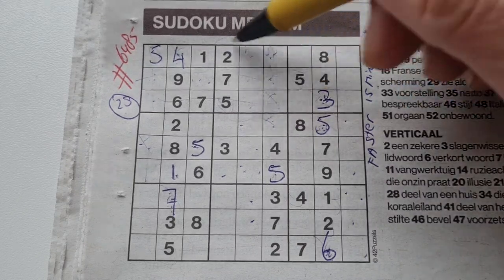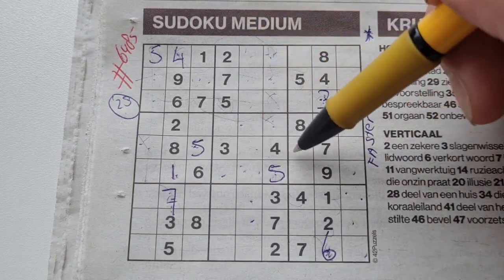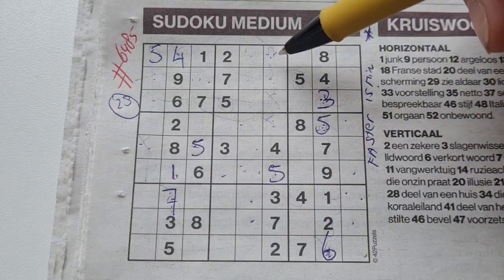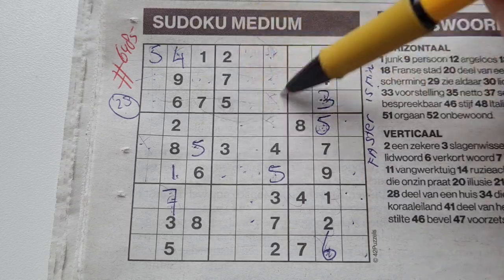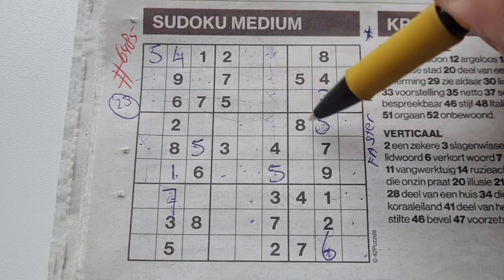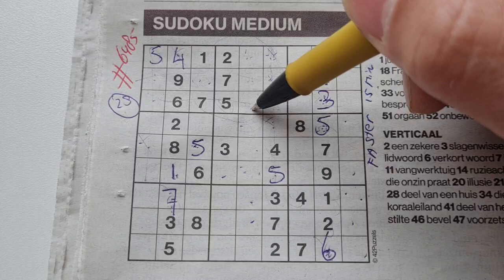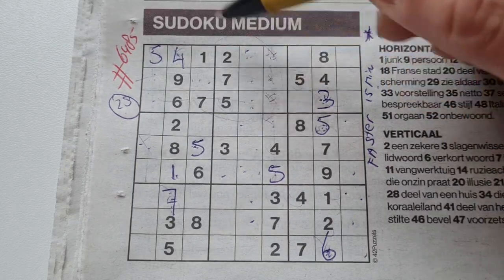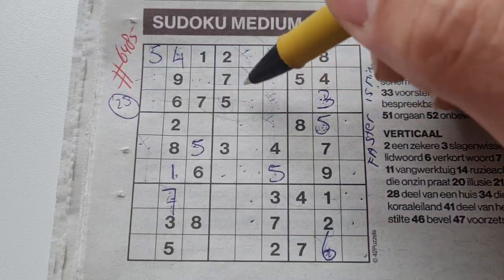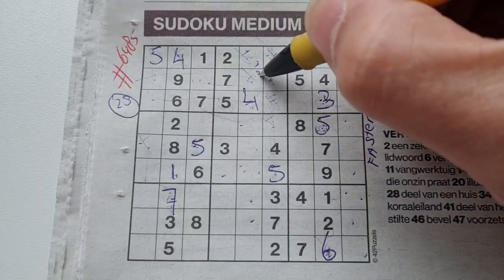We have six missing numbers in this big square. Let me see, 4 is missing, 3 is missing. A 4 and a 3 are missing in this big square. We have a 4 and a 3 in this column, so no 4 and 3 in these three boxes. The 4 and the 3 go in those three boxes. We have a 4 in this row, so no 4 there. A 4 in the second row, so no 4 there. So the only place left for the 4 should be there. So the 3 could be here or there.